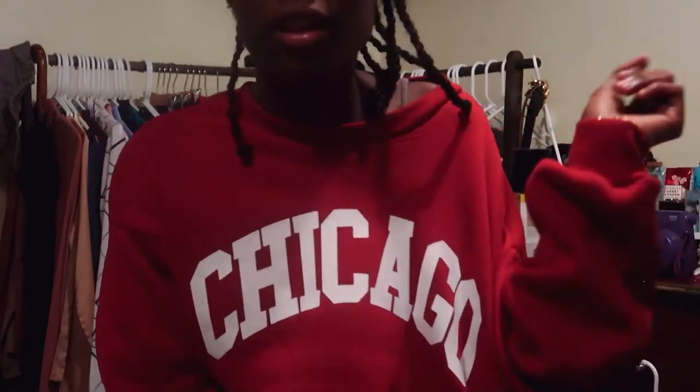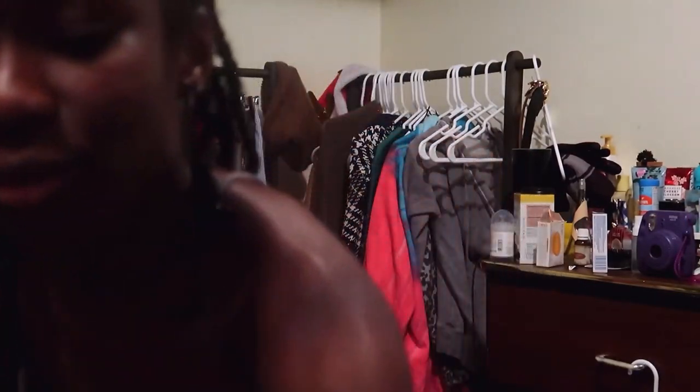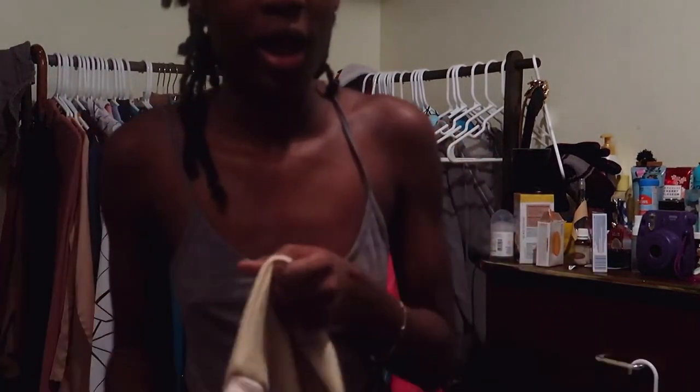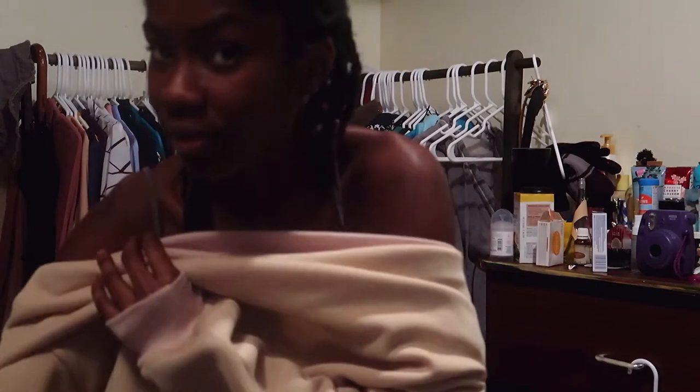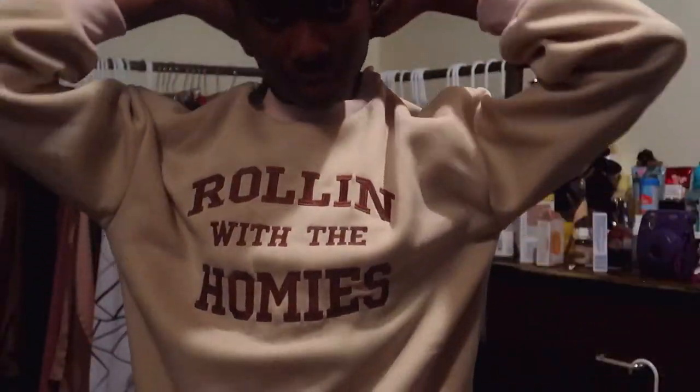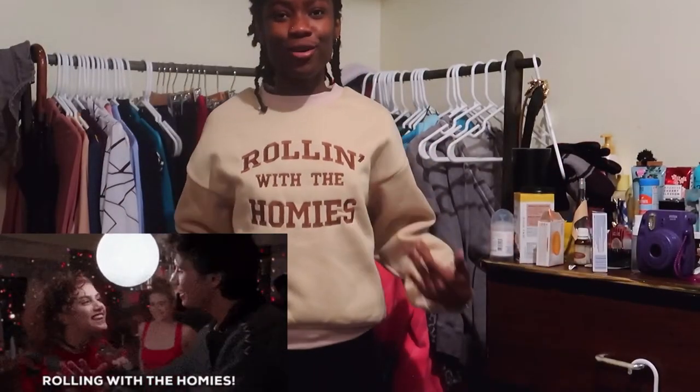And lastly, in the sweatshirt department, we have my favorite sweatshirt of this entire haul. This is one of the items I was most excited for. Reason being, it's giving the biggest nostalgia vibes if you're a Clueless fan. And here we go. I also love the tone, like chocolate brown on tan on chocolate brown. Okay, so here we go. Rolling with the homies. Okay, great.